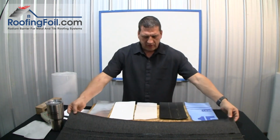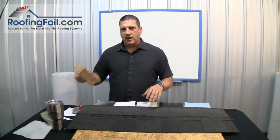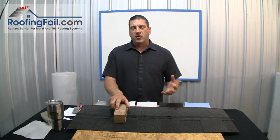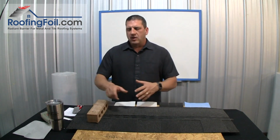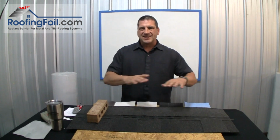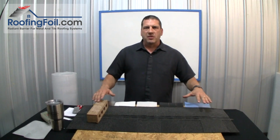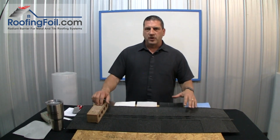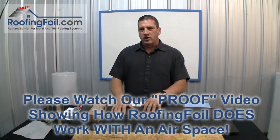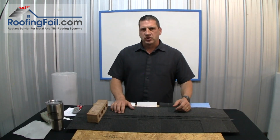What we're going to do is take the shingle material and put it on top of these samples. Then we're going to heat up bricks and put a hot brick on each one of these areas. Let it sit for about 10 minutes. Then we're going to come back, lift up the bricks, lift up the underlayment and the shingles, and use thermal imaging to see the temperature of the deck below. What you're going to see is virtually all of them are the same, almost no difference in heat transfer between them. And this proves that you must have an airspace in order for foil to work in a roofing system, and that if you put foil directly under shingles, it has no additional benefit.